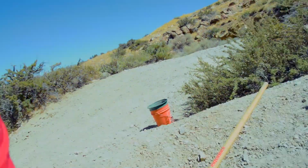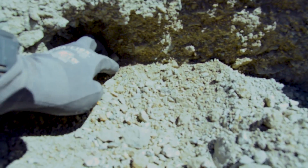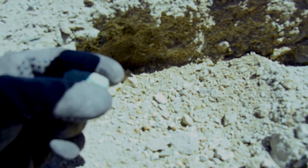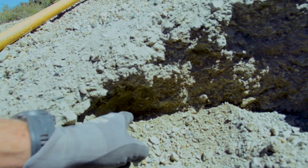All right, I'm not sure how well this is gonna show up on camera, but as you're digging down, you might notice a little bit more of the material you're looking for start falling out in pockets. You can kind of trace those back, and hopefully there's more where that came from. So these little pieces started falling out here. This piece just got exposed. So we're gonna keep going that way for now.